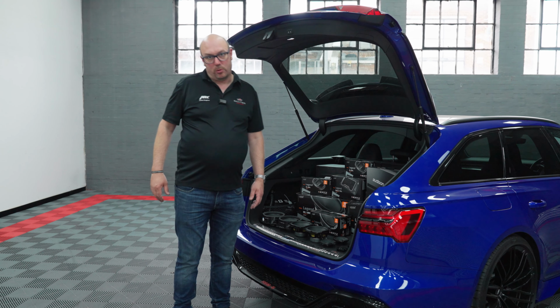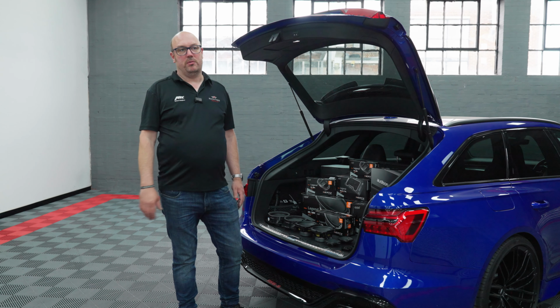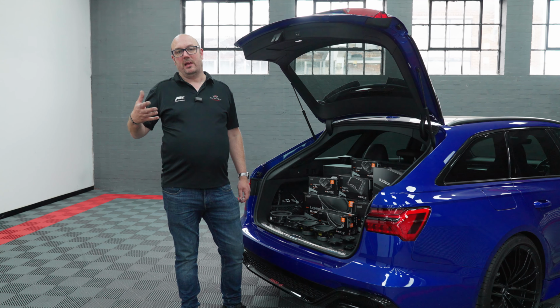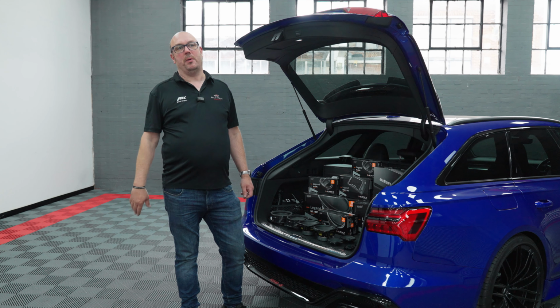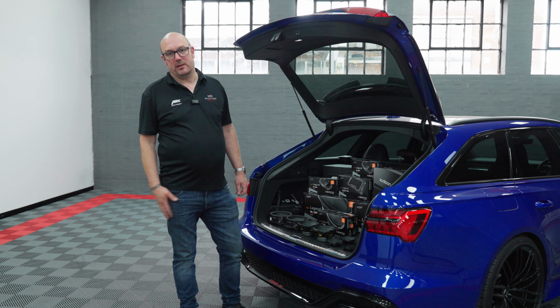So yeah, already we've had two or three other inquiries for RS6 and RS7. So it's something that we're really starting to progress into now. We've really got that belief that although these cars come with premium sound packages, there is at least another level way above that we can put into the cars.